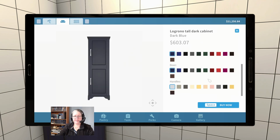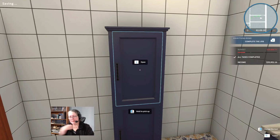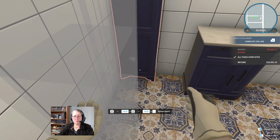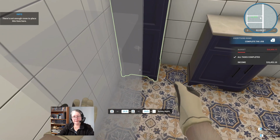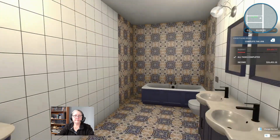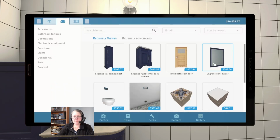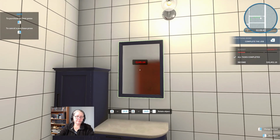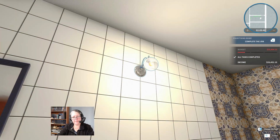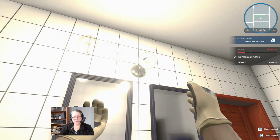All right. Alrighty. What we'll do is this. We'll pop this one here, and then we'll put this right beside it. Then because we've got a little bit extra in the budget, I'm going to grab one of these mirrors. Right, and then we're going to grab this and move it along and put it about here. And we're going to grab this and center it between here. There we go.